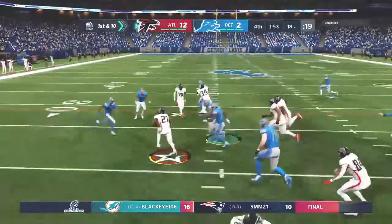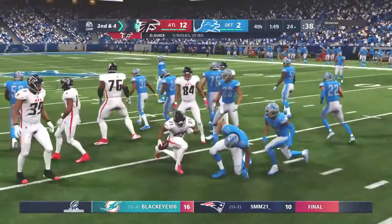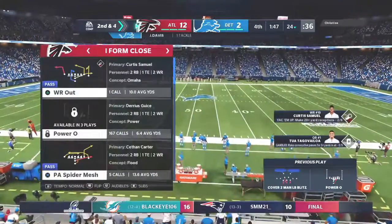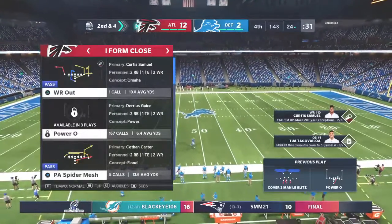Try and burn some clock with Geis. And he'll power his way up near the 25. It's a 6-yard pickup, and it gets him to 2nd and 4. Good gain there on first down. It keeps him in a running situation, probably.